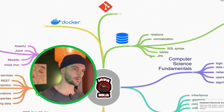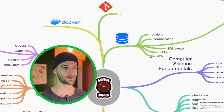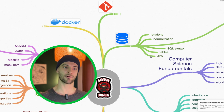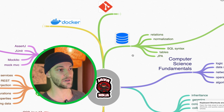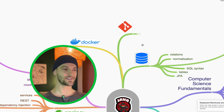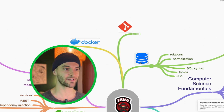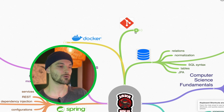So JPA involves things like the Criteria Query Language. You have also the drivers that allow you to connect to certain databases. So all those things are involved here. I realize it's a lot of stuff, but most of this stuff is required for any developer to have, not just a Java developer. Let's talk a little bit about version control now.